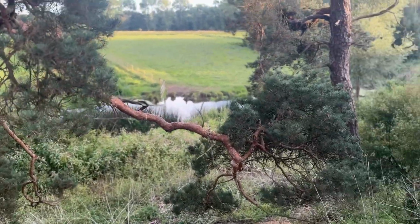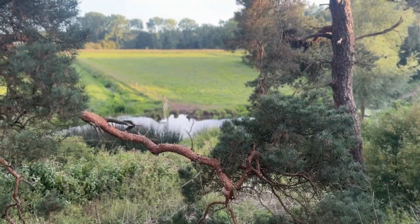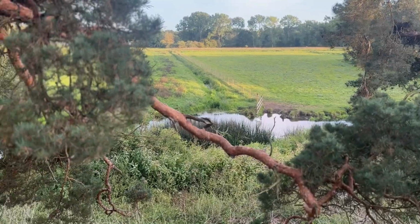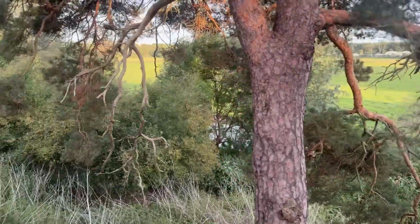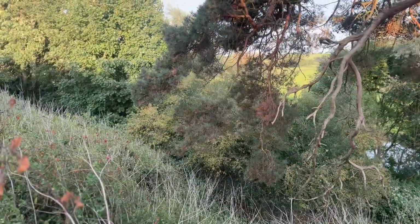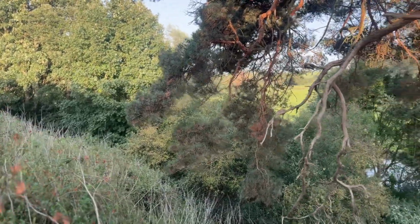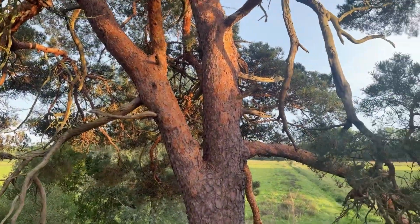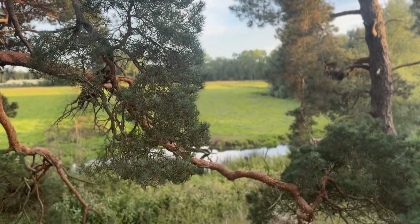I'm just going to stop again because it's such a pretty view where I am up here. Autumn is on its way, folks, or is it already here? I don't know, but it is definitely on its way.